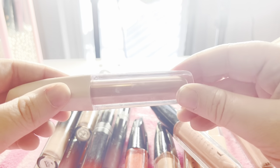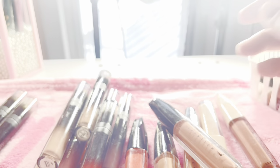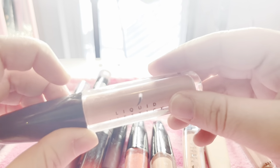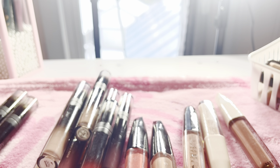Next, we have this one. It looks like I've used it quite a bit, and it might be on her last leg. This is in the shade Topless. This one still smells fine, so we'll hold on to Topless as well. We have this one here in the shade Skimpy. This one is definitely older. We're going to hold on to it, but not in my main makeup collection.